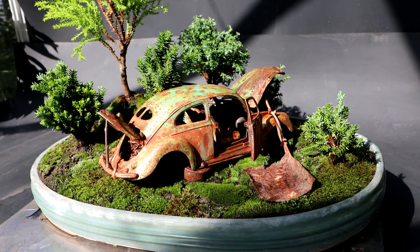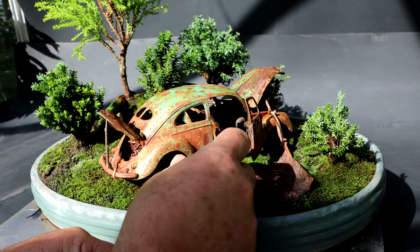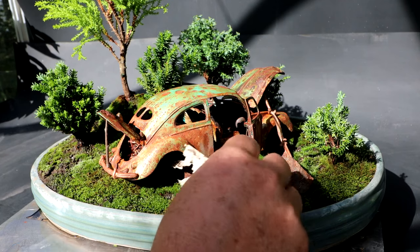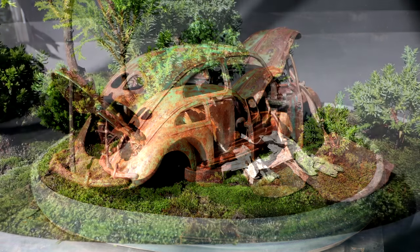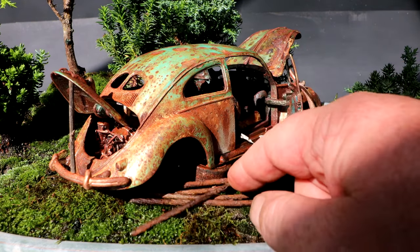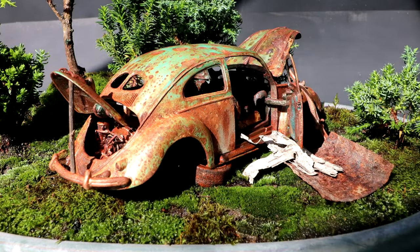I'll see if I can find something to put on top of it. I've got some birch bark here that kind of looks like, you know, fabric or something, so I could sort of put that somewhere maybe. Nah. Looks all right. I've got some rusty nails that I found. They could look like, you know, metal pipes laying on the ground. If I cut the heads off, they would look quite good, I think. So I will try that. Maybe they could look like fence posts or something. So I'll snip the heads off them and see how they look.